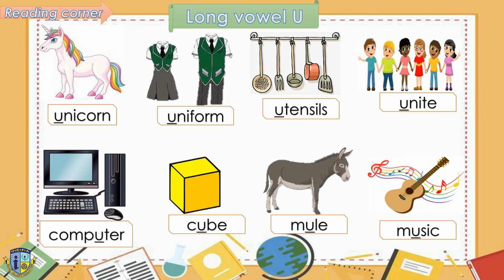Last vowel we have is the long vowel U. Read after me, okay? Ready? Unicorn, uniform, utensils, unite. Good job! Next, long vowel U at the middle.